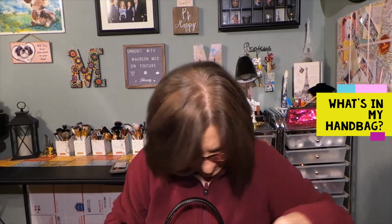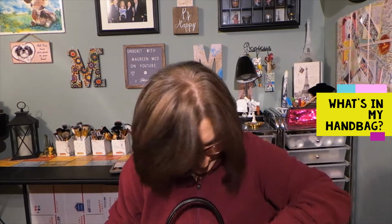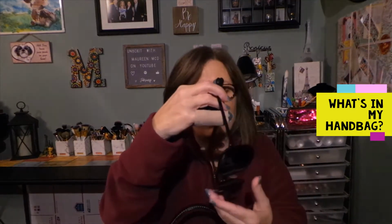And there's sunglasses in here too, and I'll just show you. These are just pretty cheap glasses. I broke my Coach glasses, so I just have a cheaper pair. You just put it on here and clean your glasses just real fast. I mean, it really does work wonders. I have a spot on the glasses right now, but it just slides on.